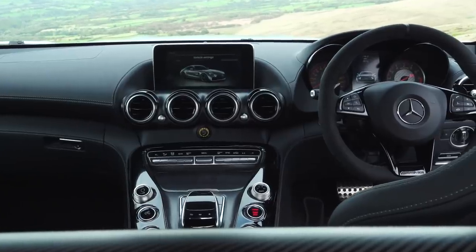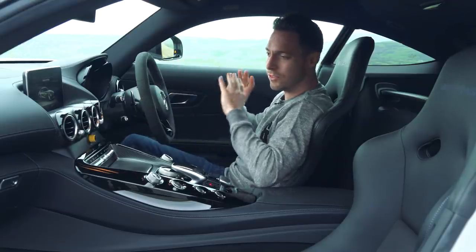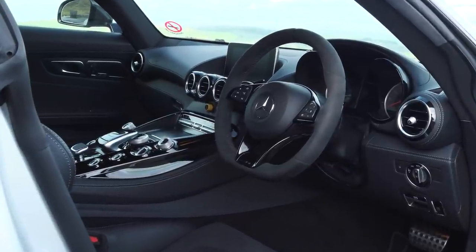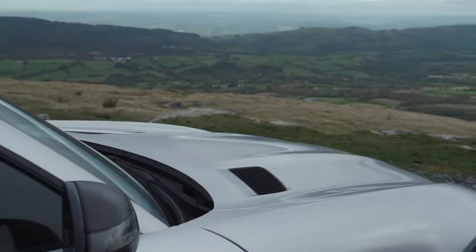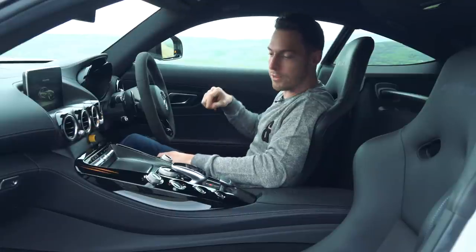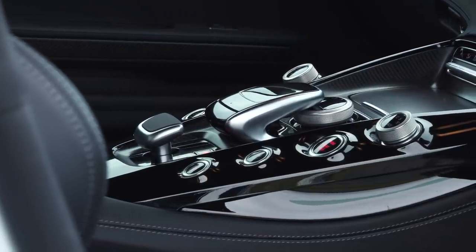You join me in the cabin of this AMG GT R. These AMG GTs have got such distinctive interiors. I really like them, actually. You sit low, really low, with a great view forward. The bonnet is super long. It kind of reaches into the next county and you can't actually see where it ends. And then we've got a really high transmission tunnel, which makes you feel nice and snug.